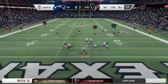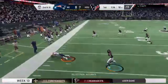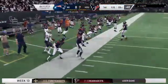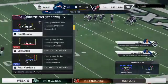Looking to throw on 2nd down, Brady, and he's going to have the hook up here with Harry. That one is good for a first down pickup of 18 yards.